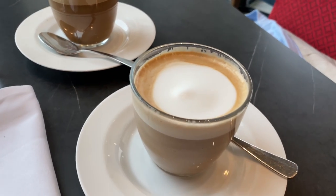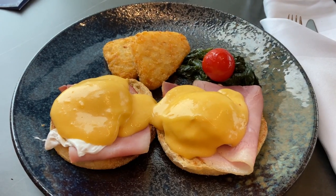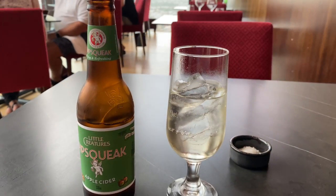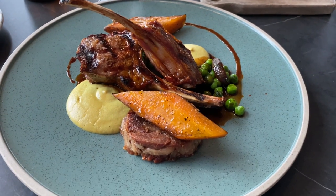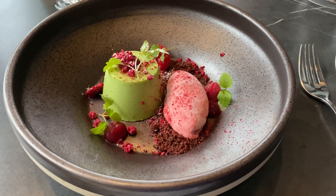I have never had one single bad coffee in Melbourne. But this Eggs Benedict is just, well, that shouldn't be expected in a 5-star hotel. Fortunately, their dinner has redeemed itself quite remarkably, like this lamb rack. And this green tea panna cotta with beetroot ice cream.